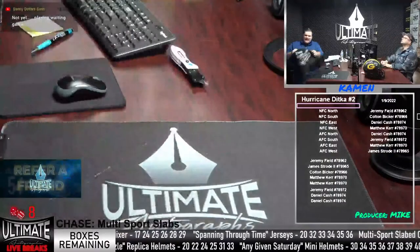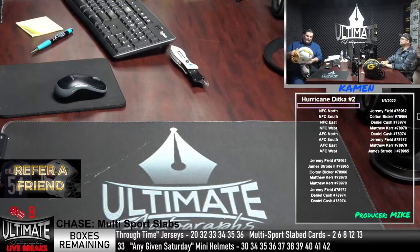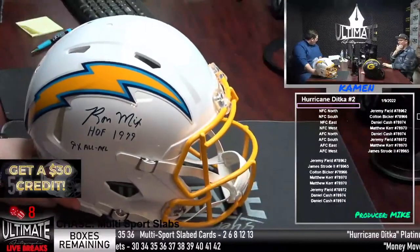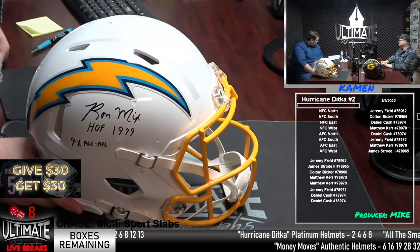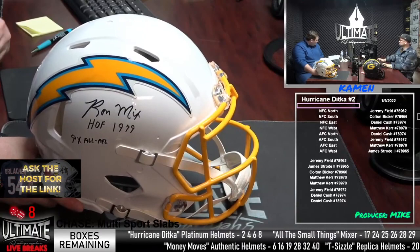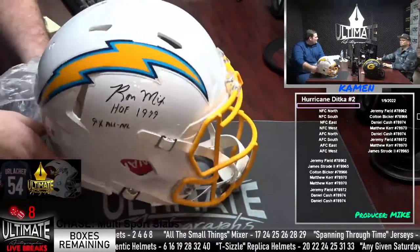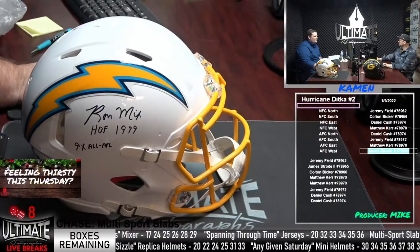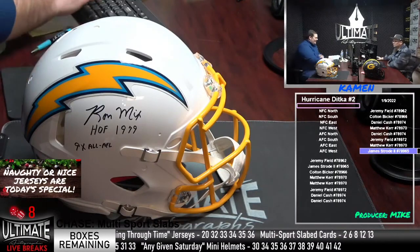How about this guy? How about Ron Mix? As soon as I pull him out. Mixie, Hall of Fame 1979, 9-time All-AFL Ron Mix. Great offensive tackle in the 60s and early 70s. AFL champ in 63, 9-time All-AFL, as you saw. One of the best offensive linemen in the history of the game. Ron Mix, that's the AFC West, which is still hot today. That is James Strode. All right, James. One spot in there. James Strode is taking home Ron Mix.